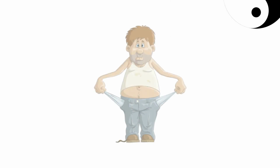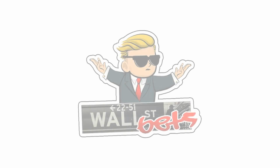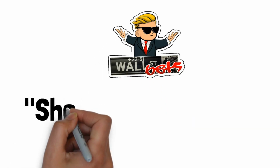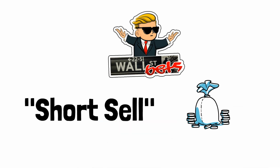Shorting can have broad implications in the market, creating huge losses for some and huge gains for others. In the recent Wall Street Bets headlines, many traders are getting familiar with the term short sell and intrigued by its potential to profit from a declining stock. The process is relatively simple, so let us break it down and help you understand it.